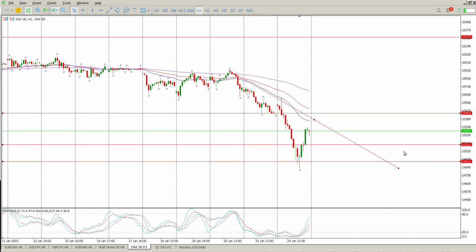So anyway, that's kind of my view at the moment. Really sitting on hands and watching what's going on. Bear in mind, Fed's coming out tomorrow with their song and dance.